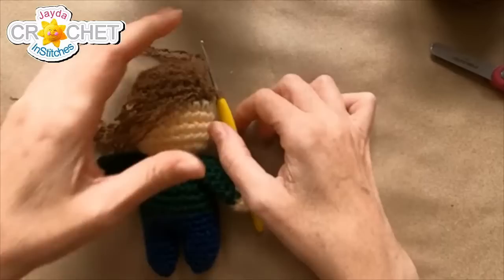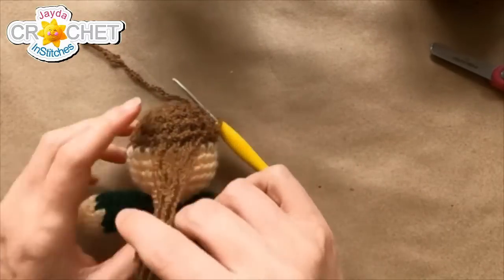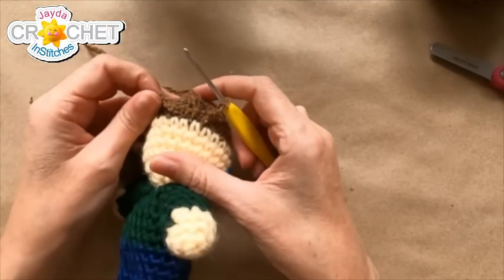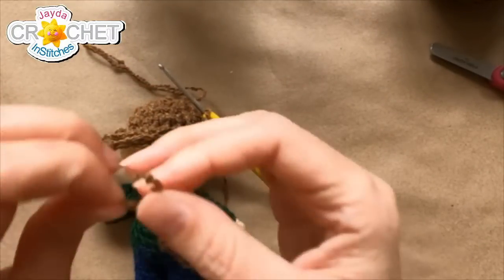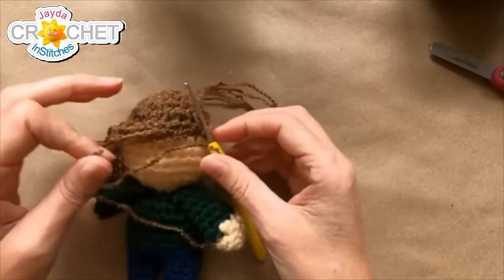Welcome, welcome to everybody who's just joining us. We're doing some doll hair today, very simple doll hair. I'm just knotting it in, kind of in a neat, almost invisible way all the way around as I go. This is really useful if you start with a hair cap that's the same color.